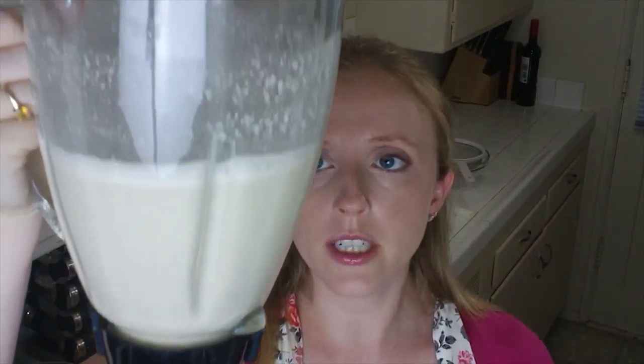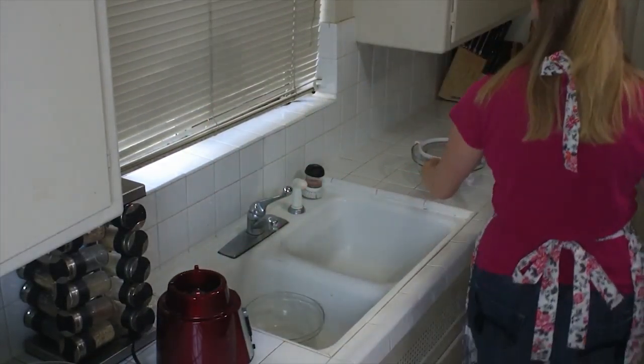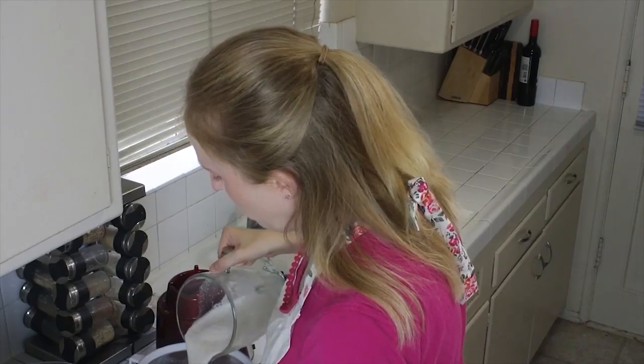Now, if your blender is like mine and hasn't completely blended the cashews, then what you do is you get a fine mesh strainer and you strain the milk. You can also use a cheesecloth or a nut bag.